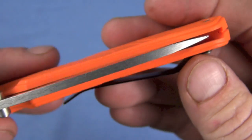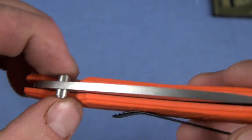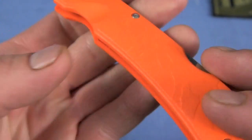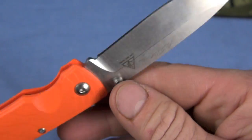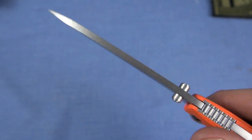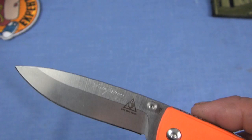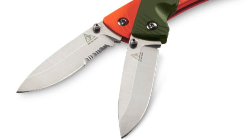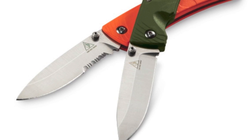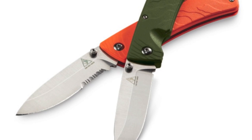Here's blade centering for you. Really good. Excellent thumb studs. Deployment either side. Just the lockup is really excellent as well. I have not thumped on this, trying to get some looseness instilled in it. But I'm pretty happy with the lockup and the strength for a standard lockback. And that's what you have to understand. You know, it's not a Triad Lock.